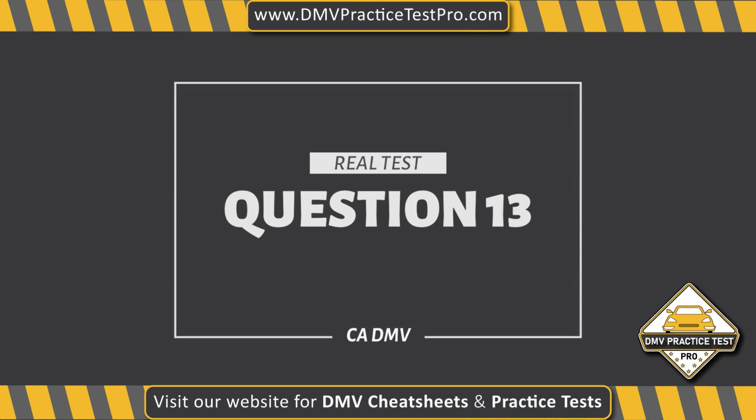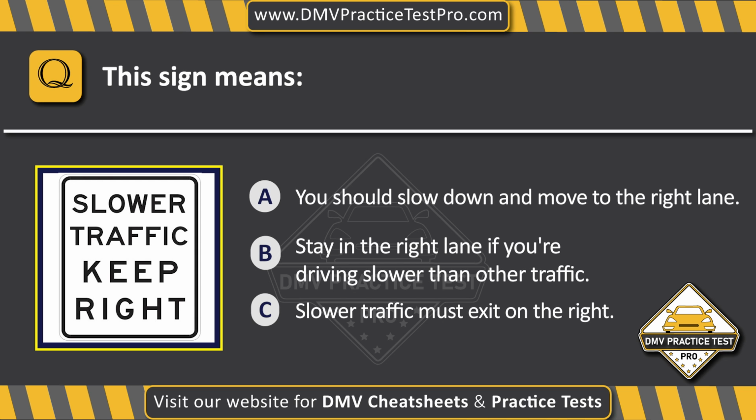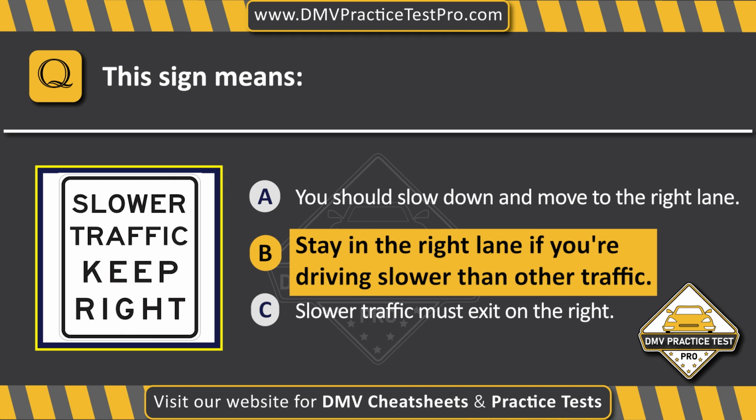Question 13. This sign means: Option A. You should slow down and move to the right lane. Option B. Stay in the right lane if you're driving slower than other traffic. Option C. Slower traffic must exit on the right. The correct answer is Option B. Stay in the right lane if you're driving slower than other traffic.